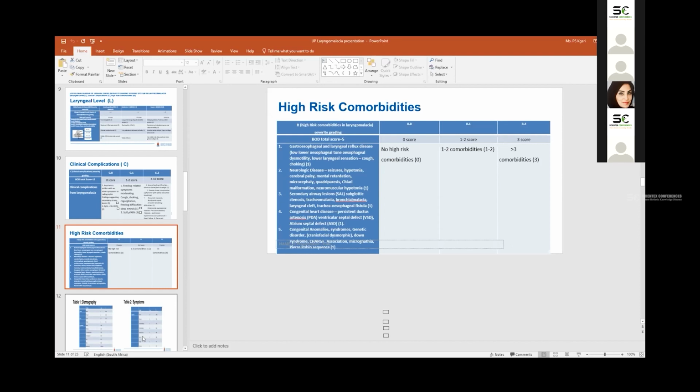If they had no comorbidity, they scored 0. But if they have 1 to 2 comorbidities, they scored 1, and a score of 1 or 2 per comorbidity. And if they have comorbidities greater than 3, they were given a score of 3. With these 3 categories, we were able to categorize them into a burden of disease: mild, moderate, or severe.